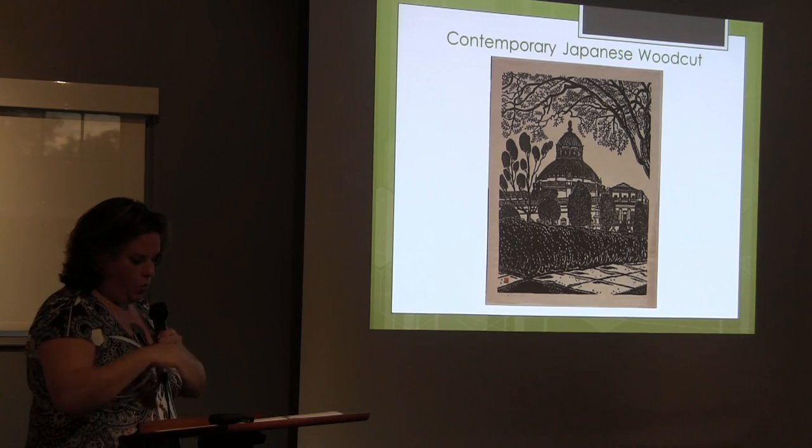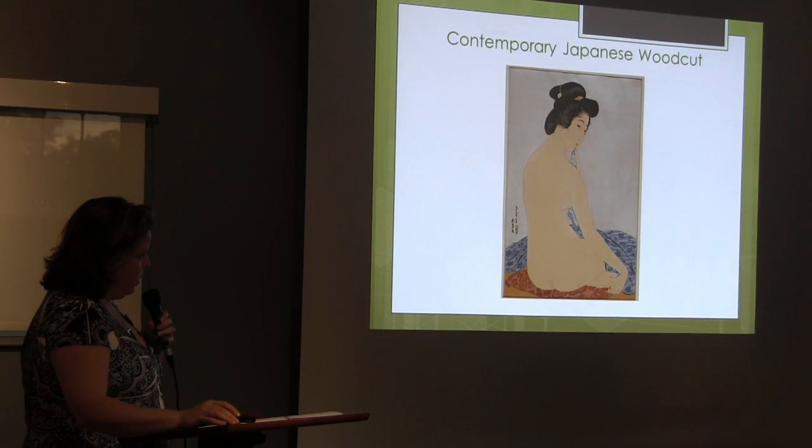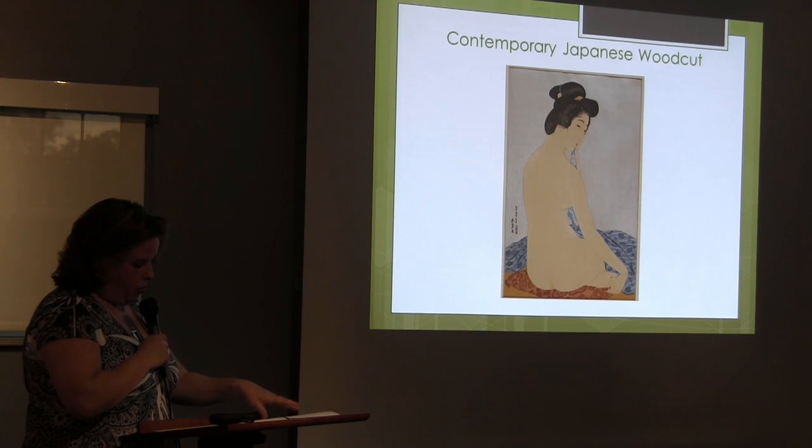Other contemporary Japanese woodcut artists include Keiji Shinohara, Munakata Shiko, and Hashiguchi Goyo, whose Woman After a Bath I'm going to show you, which obviously is very influenced by Japanese tradition, but with some changes. The woman is completely nude. This is from 1920, color woodblock print, A Woman After Bath.